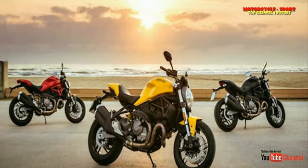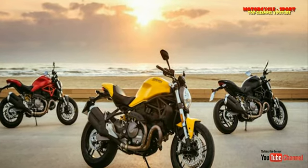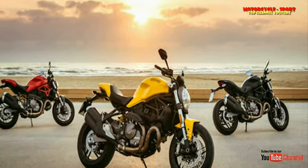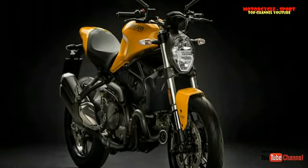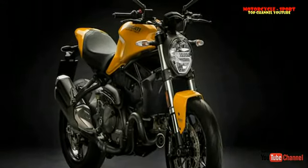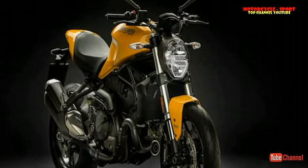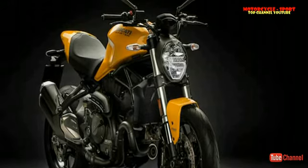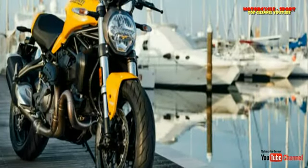Perhaps because it was a bit like Frankenstein, stitching together the steel trellis frame from the 851 Superbike, the air-cooled 904cc L-twin from the Supersport Desmodue, a bison-back gas tank, a low handlebar and a round headlight. The Monster came to define what a naked bike should look like: mechanical, muscular and sexy.